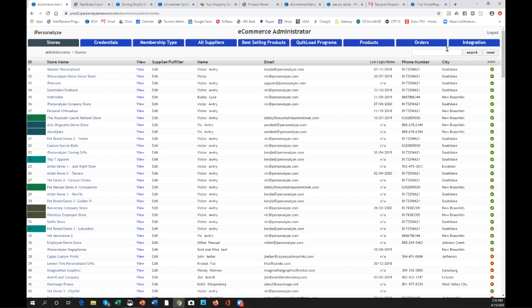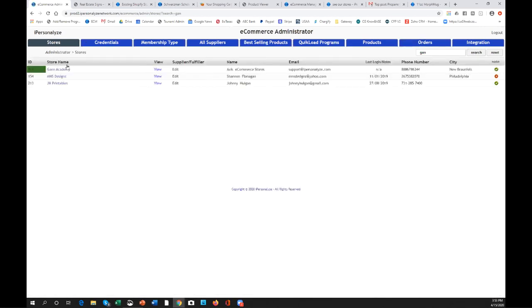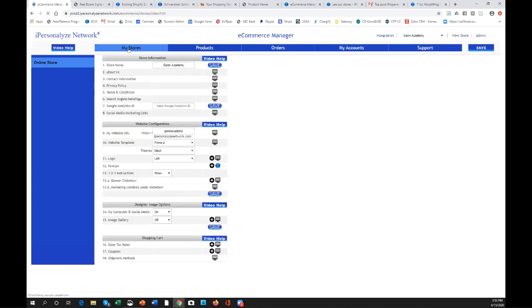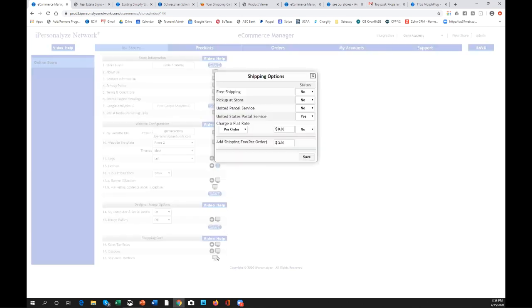Let's go here again to that GAN demo. I'll show you that. All of these stores, this is all the same. It's my stores, products, orders, my accounts, support. My stores right here is where you set up your store. And we've got 18 items here. Store name. Here's where you see the about us. Here's where you see the contact information. The very last one down here, number 18, is the shipping methods. And so it defaults to free shipping, no. Pickup at store, no. United Parcel Service, no. But it defaults into yes, USPS.